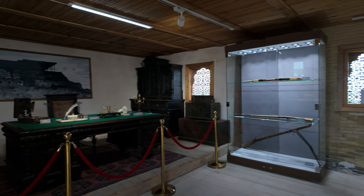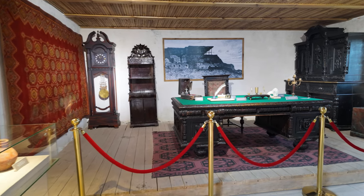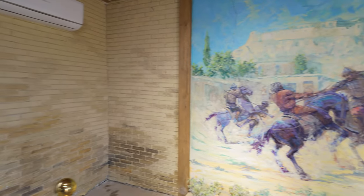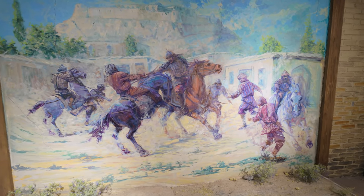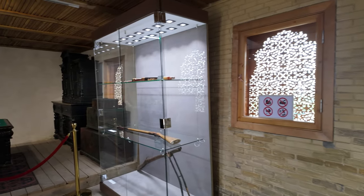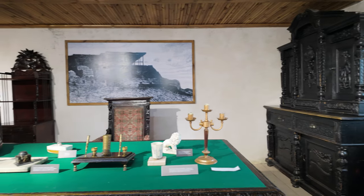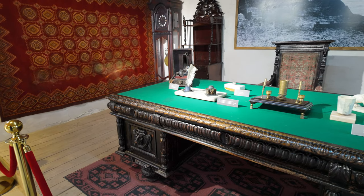Ooh, gee, I like the desk. And the clock, beautiful clock. And distant sounds of horsemen fighting. Picture of horsemen fighting. Beautiful furniture, beautiful old furniture. That reminds us of the desk that we've got at home. It's not that bad.